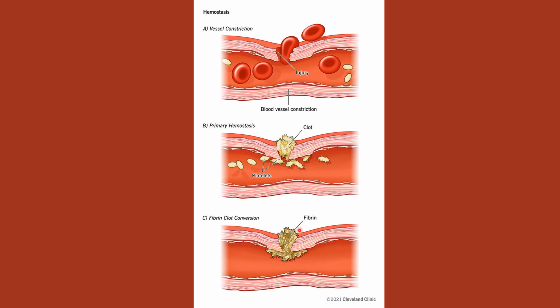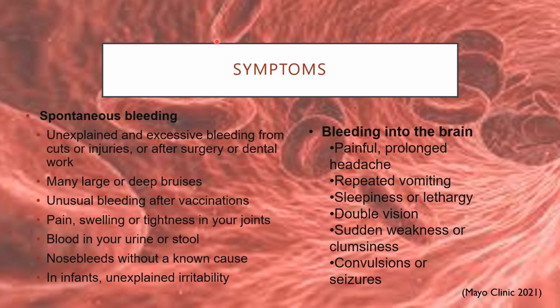Depending on the severity, this can cause a multitude of problems. Some of the symptoms would be spontaneous bleeding. That can include unexplained and excessive bleeding from cuts or injuries, or after surgery or dental work. Many large or deep bruises, unusual bleeding after vaccination, pain, swelling, or tightness in your joints, blood in your urine or stool, which is indicative of internal bleeding, a major concern for people with hemophilia. As well as nosebleeds without a known cause, and in infants, unexplained irritability.